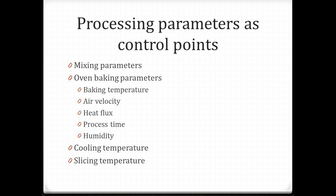Third parameter will be the cooling temperature. As I told you, temperature shock will not be allowed in a commercial process. Why? Because the temperature will be like 350 or 385 Fahrenheit in an oven. When it comes out of the oven, it will be ambient temperature. So 385 Fahrenheit to 75 Fahrenheit is a very big difference, and you can't cool down the cake too fast.